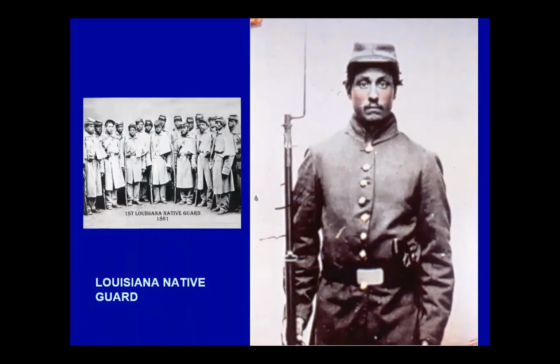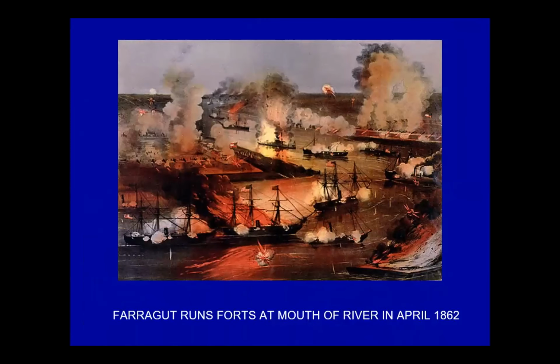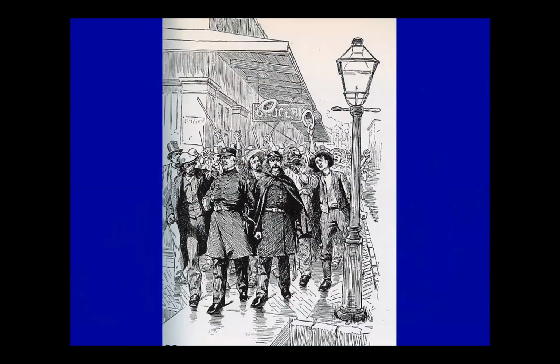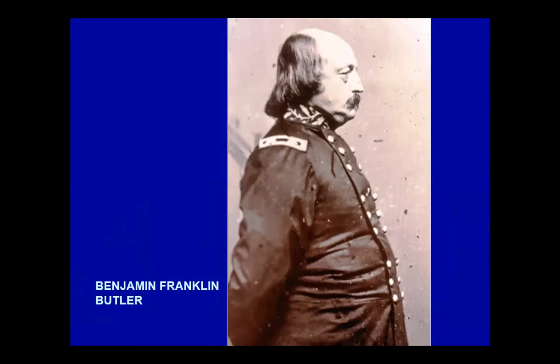The Confederacy's only African American troops, known as the Louisiana Native Guard, was organized here in the city of New Orleans in 1861. These free men of color owned slaves and plantations. The strategic location of New Orleans at the mouth of the Mississippi River made it an early target for Union forces under Admiral Farragut, who easily overran the forts at the mouth of the river in April of 1862. Panic seized New Orleans as supplies were destroyed to prevent them from falling into Union hands. Mobs looted the city. Although the mayor refused to surrender, New Orleans was easily taken, and General Benjamin Franklin Butler was placed in control of the city.